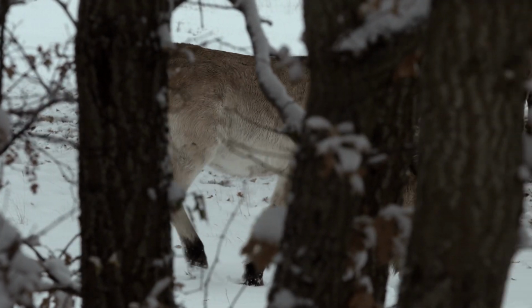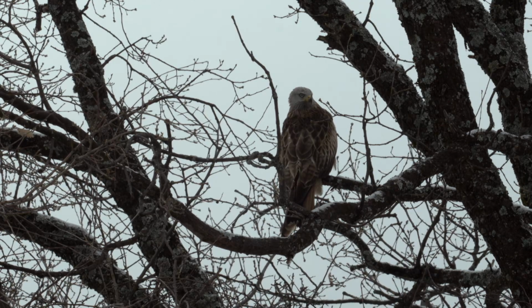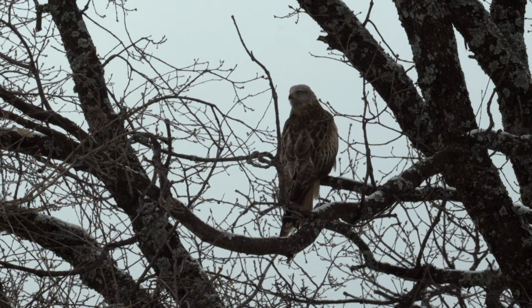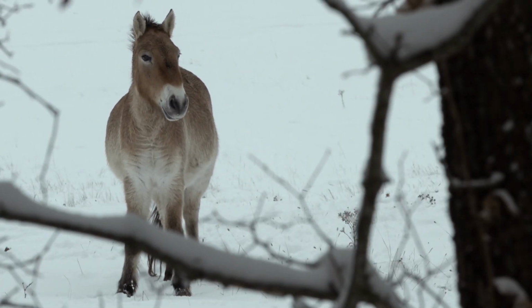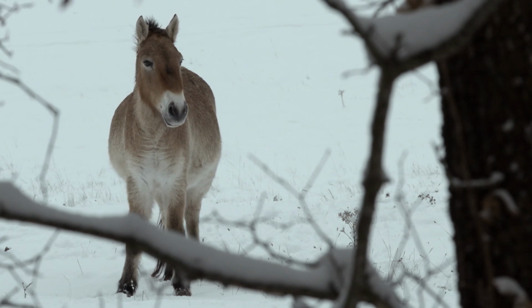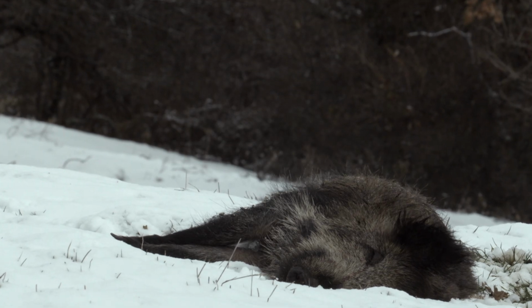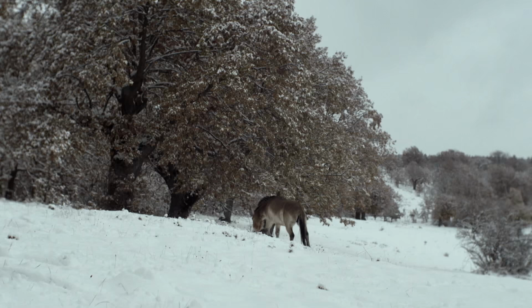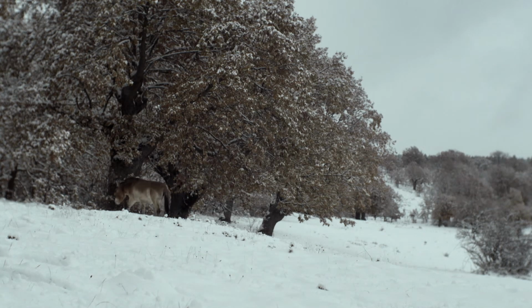One of the mares in the herd wanders away from the group while a red kite looks on. Something has drawn the attention of this young female. A wild boar's carcass lies on the white blanket covering the floor of the old oak forest, and the red kite is a scavenger. Red kites are very mistrustful, and until the mare walks far away enough, it won't dare to fly down to the unfortunate boar's carcass.